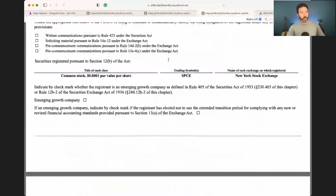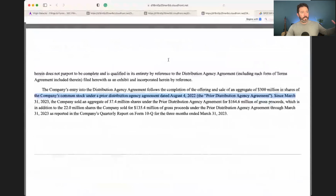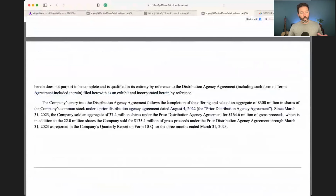I want to go straight to the SEC reports. If you haven't looked at these before, they're a little bit dry, but they do give details on exactly what's going on from a fundraising standpoint. There were 3 reports that were filed on June 22nd. That's what I'm going to cover here.